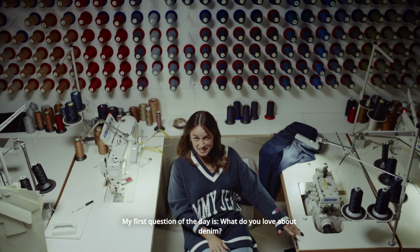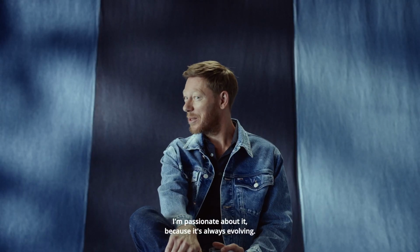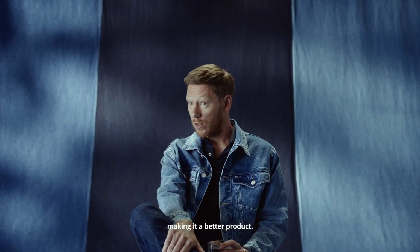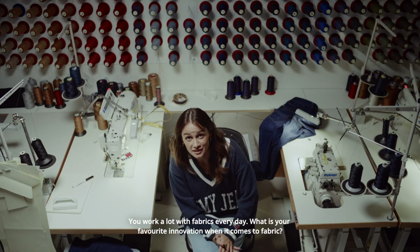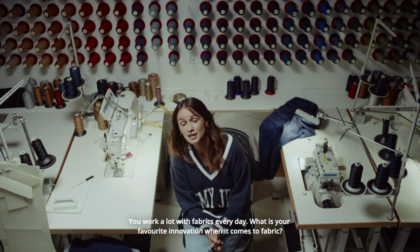So my first question of the day is, what do you love about denim? I'm passionate about it because it's always evolving and you can really improve things, especially on sustainability and making it a better product. So you work a lot with fabrics every day. What is your favorite innovation when it comes to fabric?